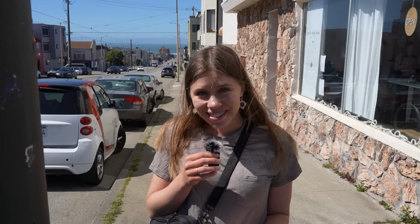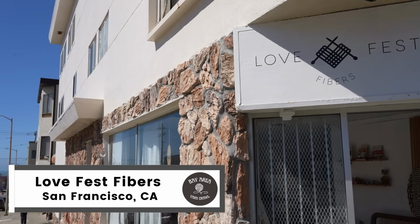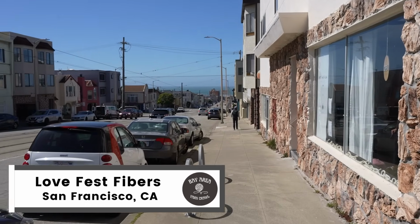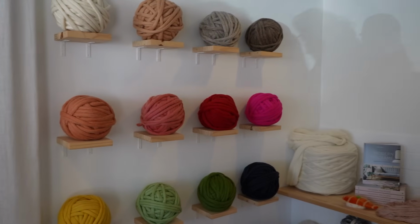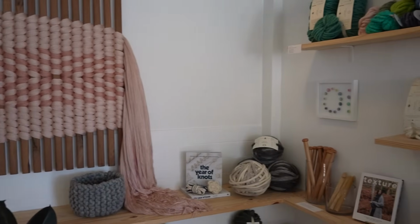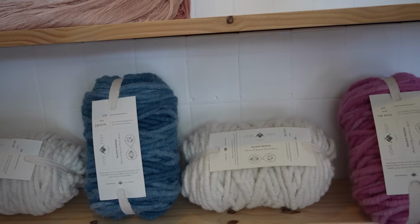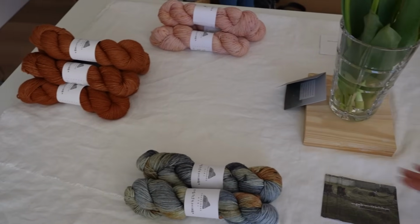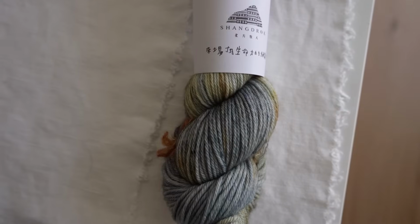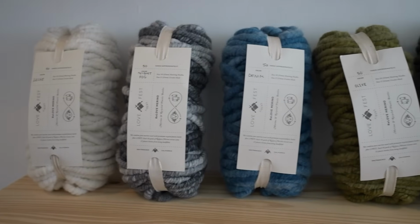For our fourth yarn store today, we have come into San Francisco and we are going to start at Love Best Fibers. This shop is really cool and really unique. So Brit partners with women entrepreneurs in Tibet, Nepal, India, and locally in California to create all of her yarns.